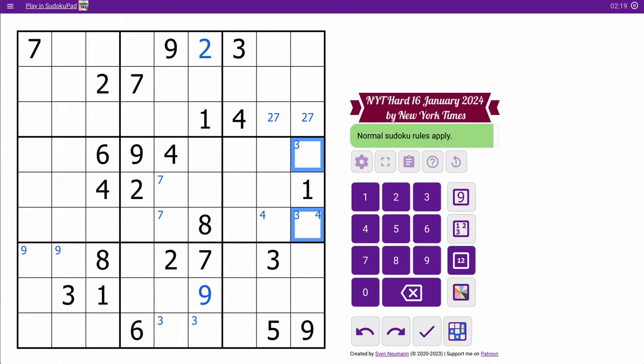But column 6, I now have 5 digits in it. Four is in one of two spots, but I can't mark it very easily. 1, 2, 7, 8, 9. I need 3, 4, 5, 6 to fill in for column 6. Those are 3, 5, 6 because neither of them can be. Well, actually, that can't be 6 either. Neither of them can be 4. This is 3 or 4 only because it can't be 5 or 6.